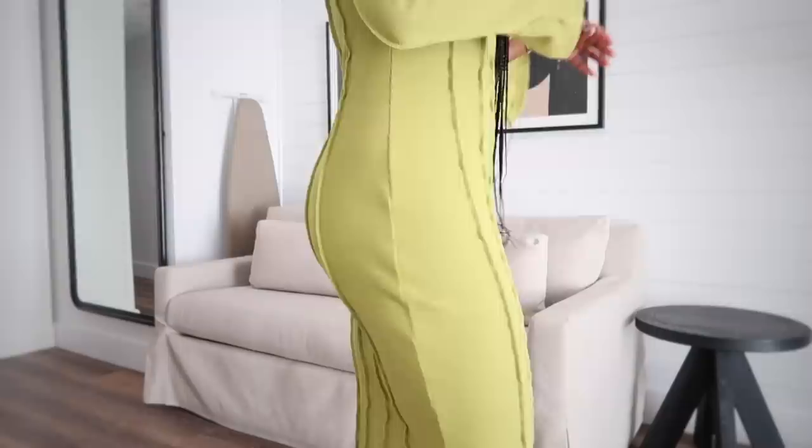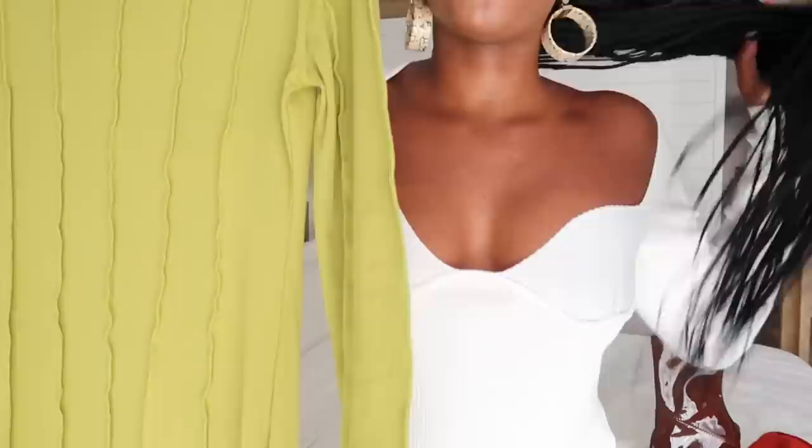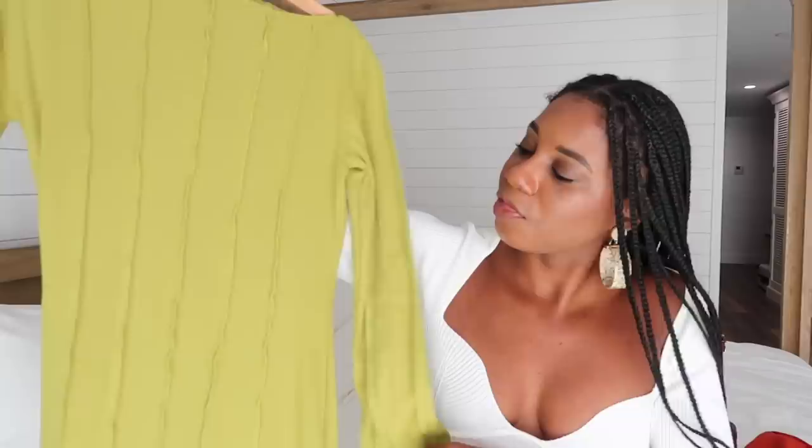Hopefully it's still available. I will also continue to link other dresses like this because y'all can kind of see where I'm going here. I love a good rib. I love long sleeves. I love a little detailing. And so I will go through the site and just pick out my favorites and they will be down below. So if you are in the market for a really cool, fun, yet elevated dress for the winter season, for those holiday parties, I got you.